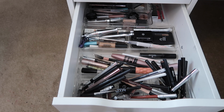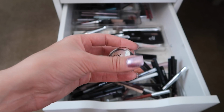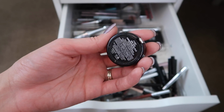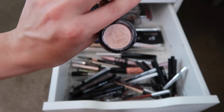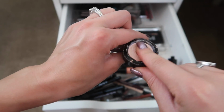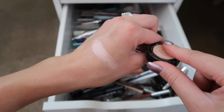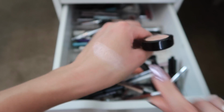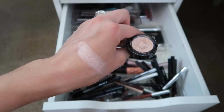And then one more eyeshadow product is this eyeshadow from NYX. It's in the shade Girl Talk. It's their prismatic eyeshadow. This was the only thing I would wear on my eyes maybe 2 years ago. It's this icy cool tone pinkish shade. I was so obsessed with this shade for so long. That would actually be a really pretty highlighter, so maybe I'll wear it as a highlighter too.